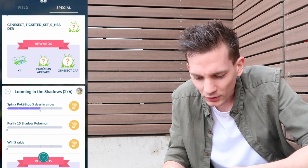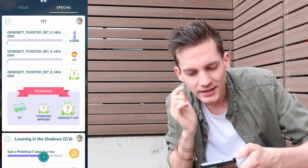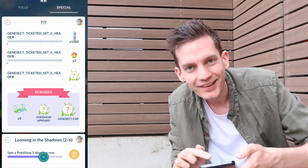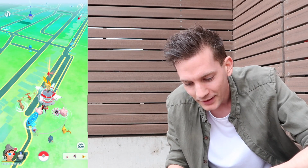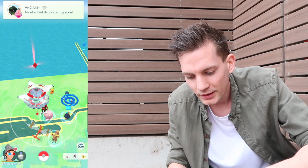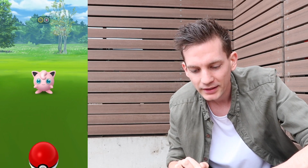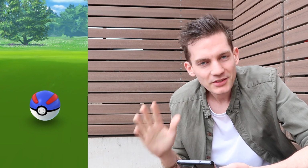Why is it all in weird text? Looming Shadows, it's 100% the top one. This hasn't updated. Is this an error on Niantic's part? That's funny. I just want to see if this works. So let's catch a few different Pokemon and see if it adds to our checklist, I guess. That is so strange. What the heck? Give me 1, give me 2, give me that 3. That's what I'm talking about.